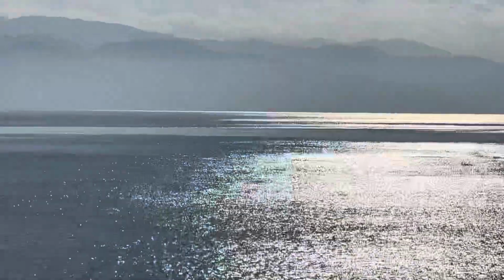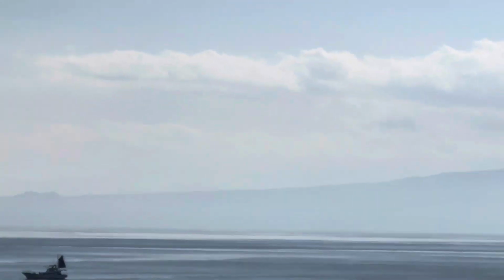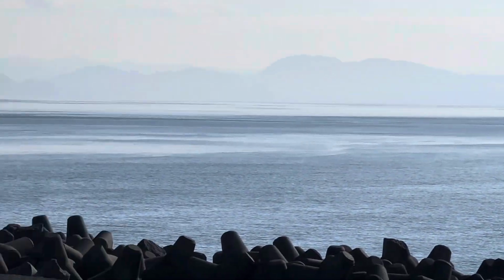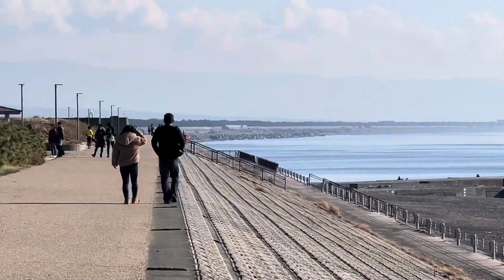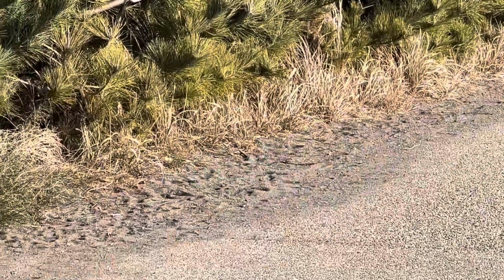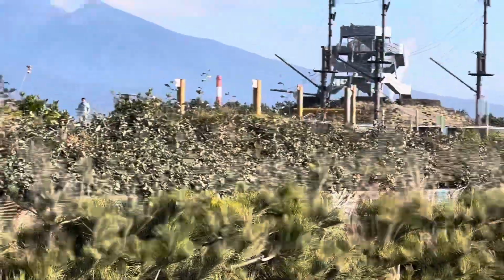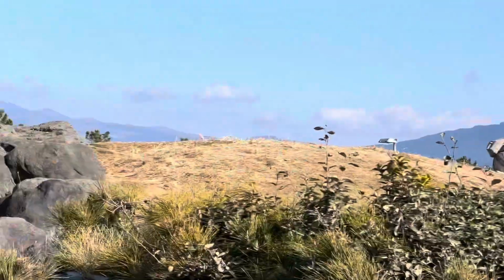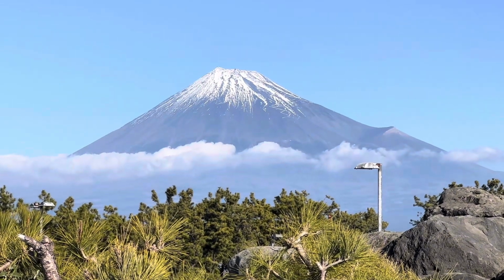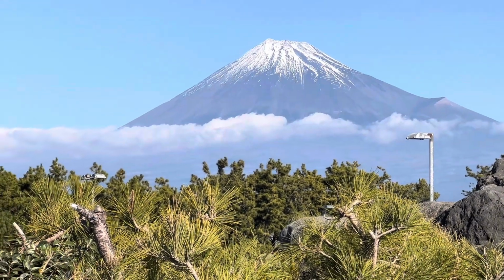Sea of Japan. This is Suruga Bay from Fuji City, just below Mount Fuji. And there is the beautiful Mount Fuji. Really lovely.